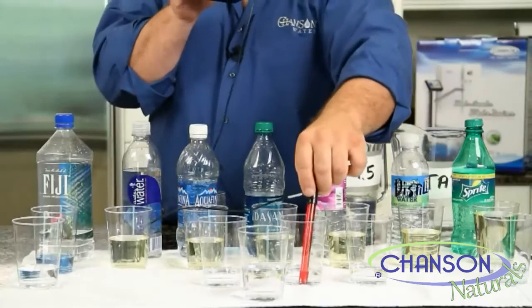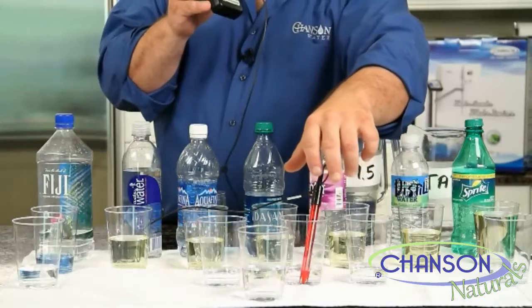Now, isn't that interesting? The Fiji water is from a pristine place in Fiji. The Aquafina water is from Pepsi-Cola's plant in the United States. Dasani will get just about the same results, about a 240. Now again, for those of you who are into electronics and stuff, this is a millivolt reading, so we're reading millivolts right now.